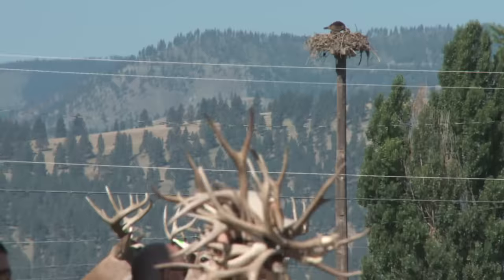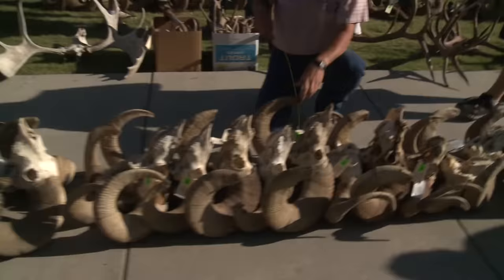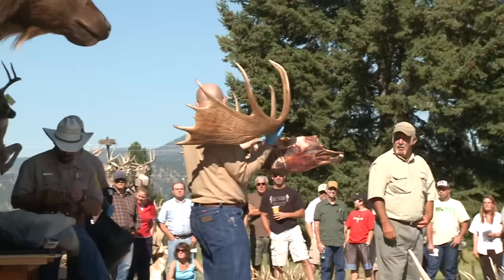Most of the deer and elk racks you see were poached. We have a lot of sheep heads here today, probably a world record number of sheep heads at the sale today, mainly because we had a pneumonia die off in several of our sheep districts last year.